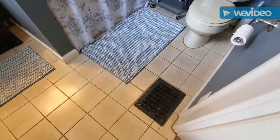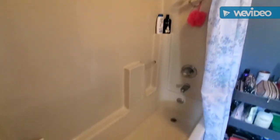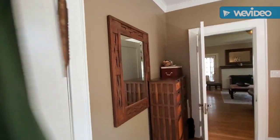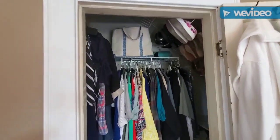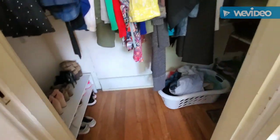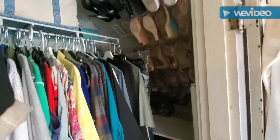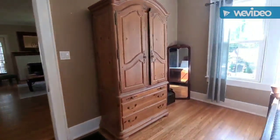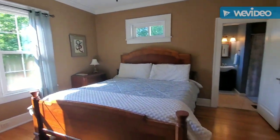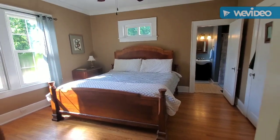Master bath. And let's look at the master closet. So in these older homes, you sort of sacrifice closet space for charm, originality. But certainly it's a big enough bedroom to put a larger dresser there. They have what appears to me to be a king-size bed. Yeah, I think that is.